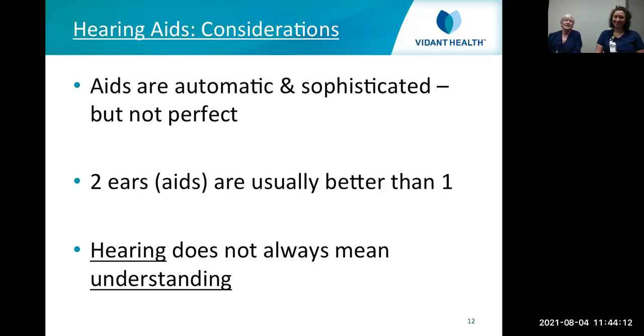And the other thing is, as Amy had said earlier in the presentation, hearing does not always mean understanding. There is a big difference between the ability to hear a simple sound like a beep versus being able to understand speech, okay? Speech is made up of a lot of sounds put together, and we're somehow miraculously able to get meaning out of it. So the two do not go hand in hand, and that's one of the things that we evaluate when we do the initial hearing tests, so that we're able to provide realistic expectations when you get the hearing aids.